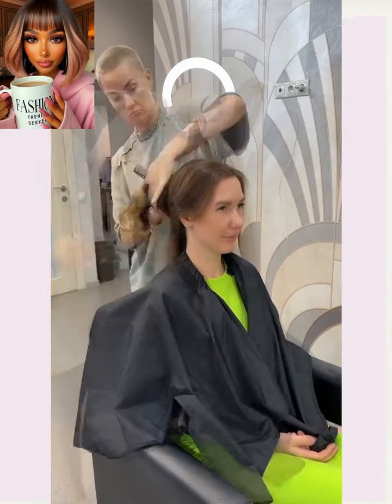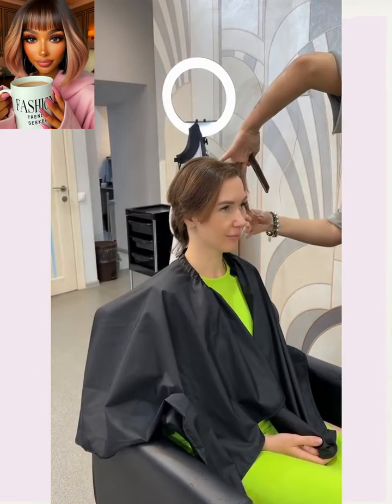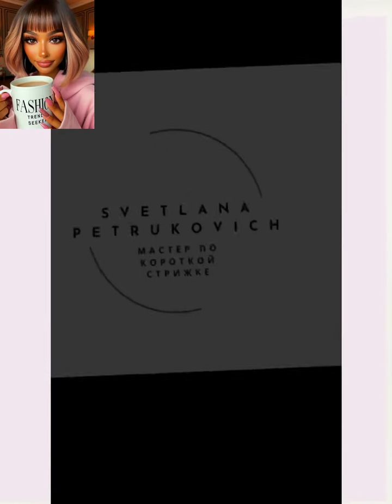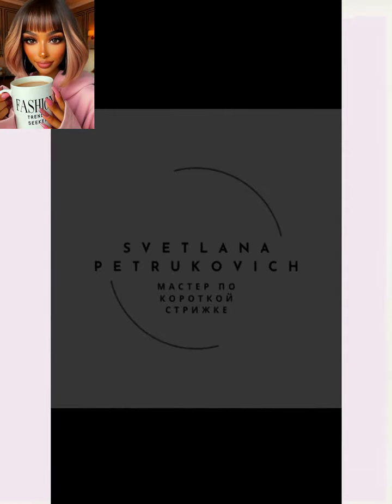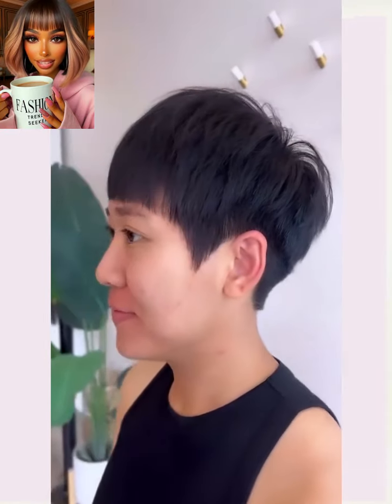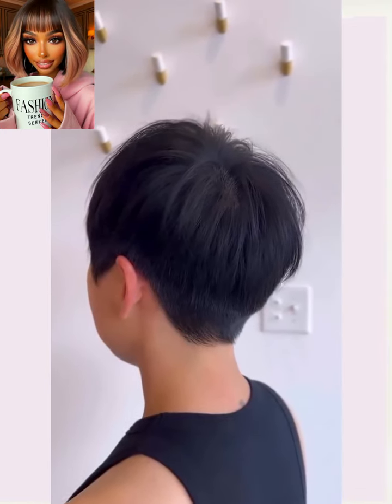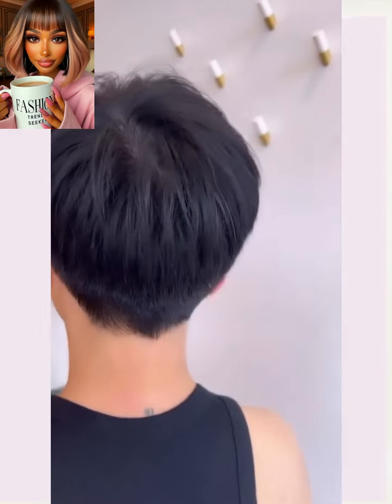So moving on, we have a haircut transformation for the next one. Very cute chocolate pixie style. I like the texture that cut had. And then we have another pixie. This is more of like a structured pixie with the bangs and the pointed sideburns.